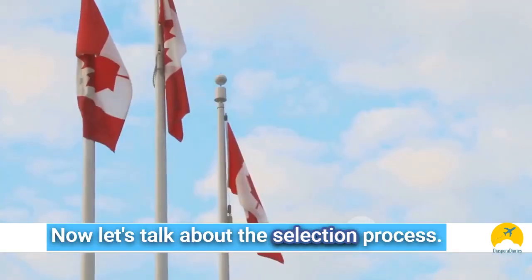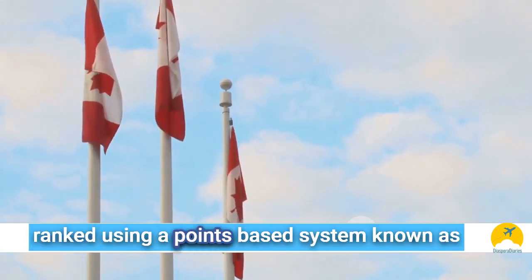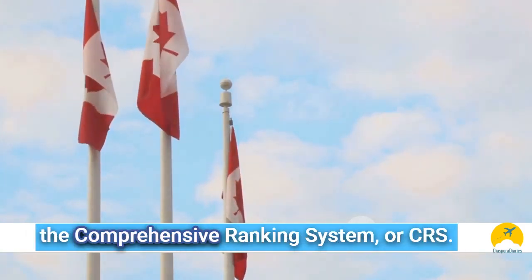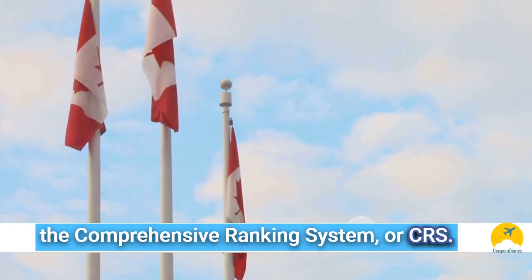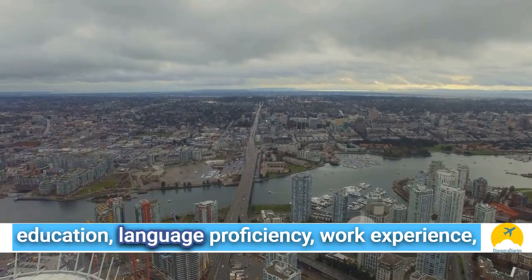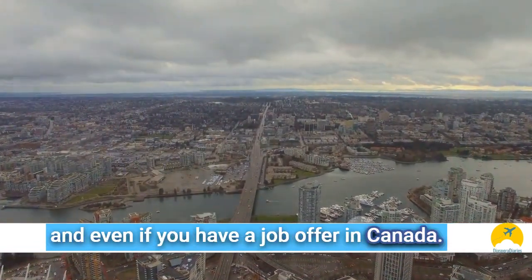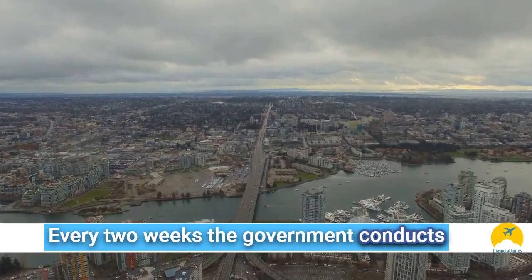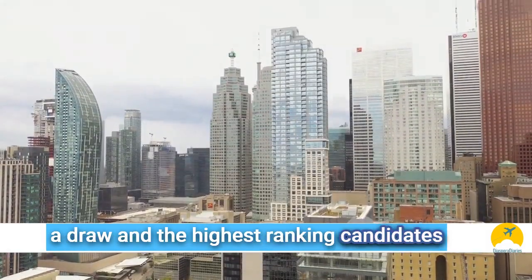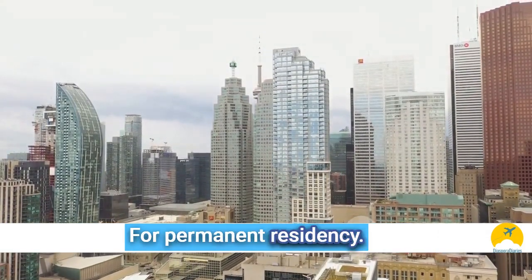Now let's talk about the selection process. After you enter the pool of candidates, you're ranked using a points-based system known as the Comprehensive Ranking System, or CRS. The CRS considers factors like your age, education, language proficiency, work experience, and even if you have a job offer in Canada. Every 2 weeks, the government conducts a draw, and the highest-ranking candidates receive an invitation to apply, or ITA, for permanent residency.